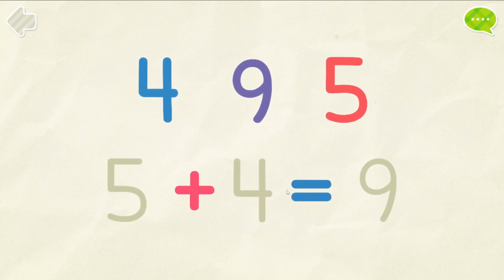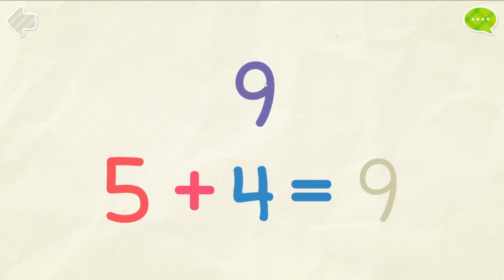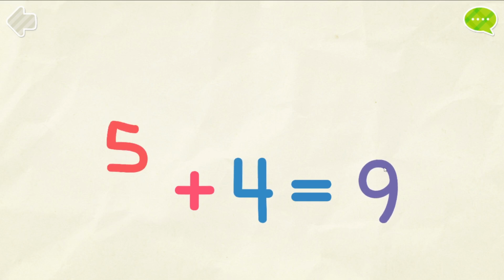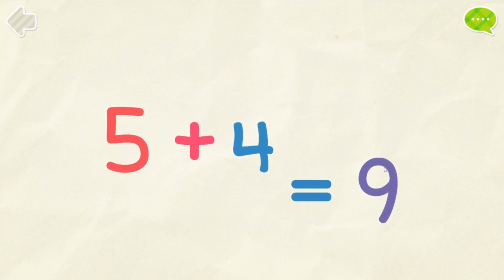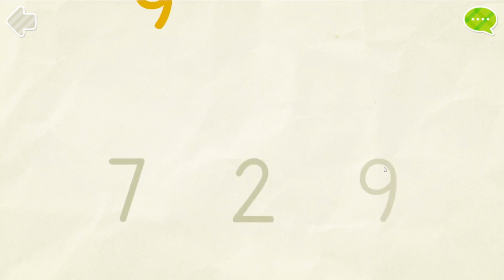Numbers into their places. 5, 4, 9. 5 plus 4 equals 9.